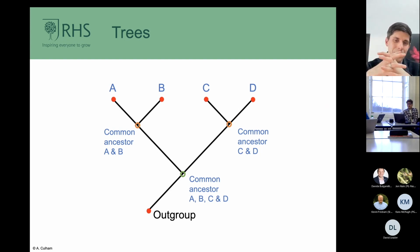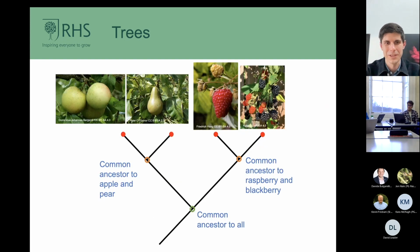And on this slide, you can notice there is another word called outgroup, which is yet another important terminology to use in phylogenetics, and I'm going to talk about the outgroup in a few slides. But just to stick to the common ancestor bit, this is a less abstract example with apples, pears, raspberries, and blackberries. If this would be the tree that depicts the relationship, then the orange ones are the common ancestors of the apple and the pear, and the other orange node would be the common ancestor of raspberry and blackberry, and all four of them are connected to that one common ancestor circled in green.